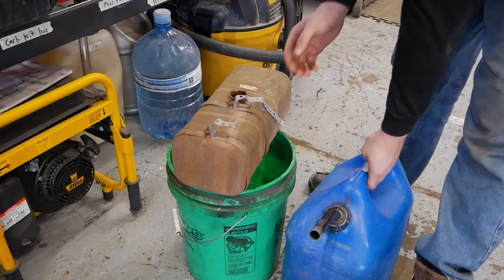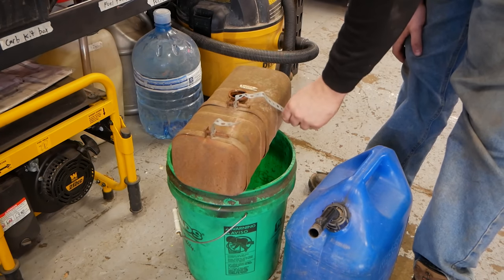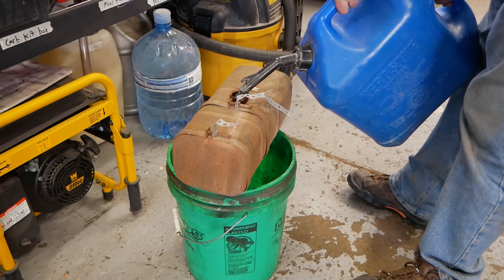This is clearly off of something somewhere. It says tractor on it, so probably a lawnmower, I have no idea. Just held on with plumber's tape, pretty easy to get off. I'm gonna flush it out with some liquid gold, get all that loose rust out of it, get a new line hooked up, and put it back on.